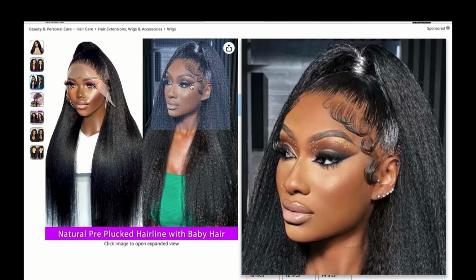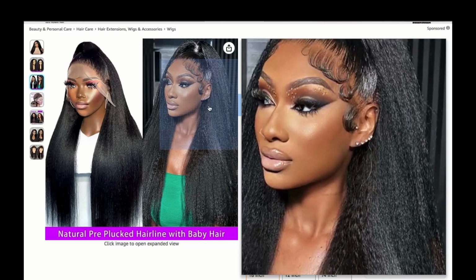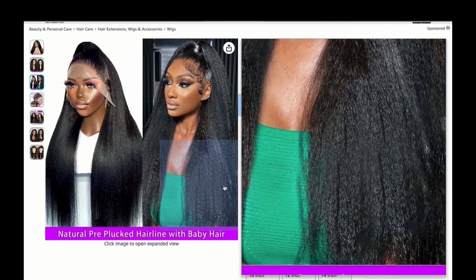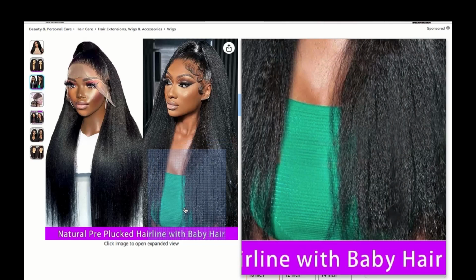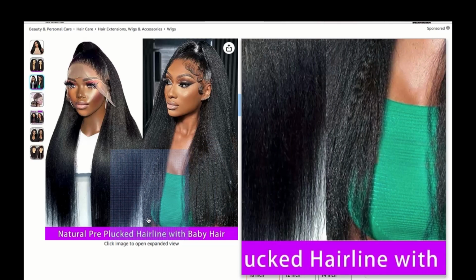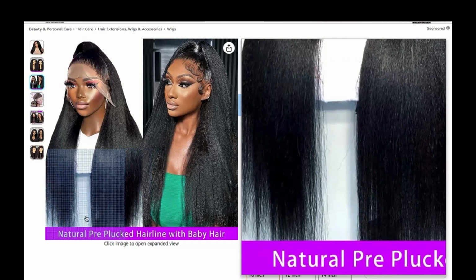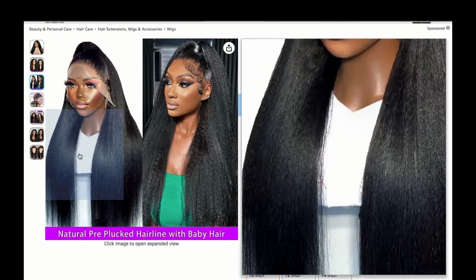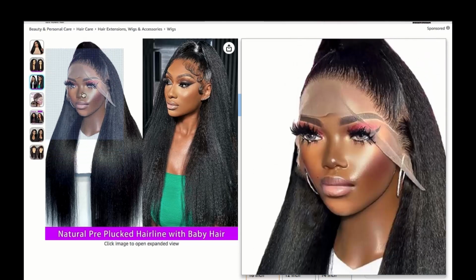Now, you might be wondering why choose a glueless kinky straight wig over the traditional glued or sewn-in options. The answer is simple: convenience and versatility. With a glueless wig, you can change your hairstyle as often as you change your mood, and you won't need any special adhesives or professional help to do it.